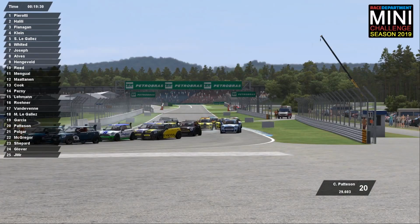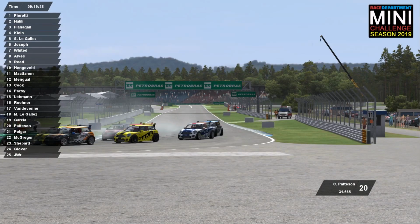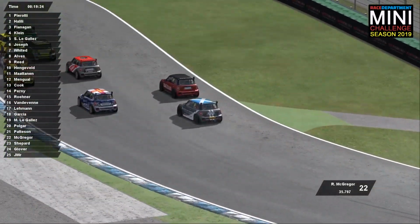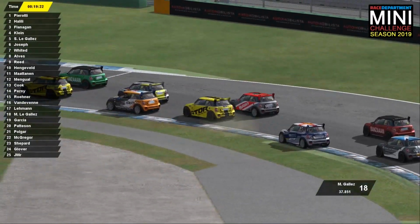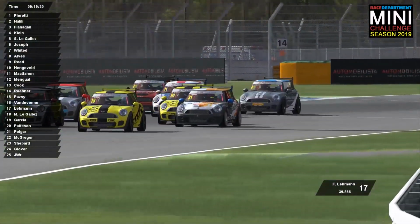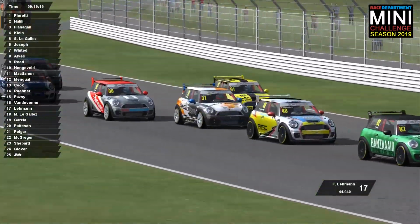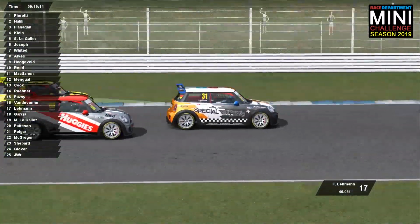Someone's missed their braking point. That was Van der Veen missing his braking point, but it's all got themselves sorted out now. And Chris Shepherd's light has turned green. He is now out of the pit lane as well, as all the drivers seem to have got a relatively clean start. No major issues. Perotti leads the way from Hillary.